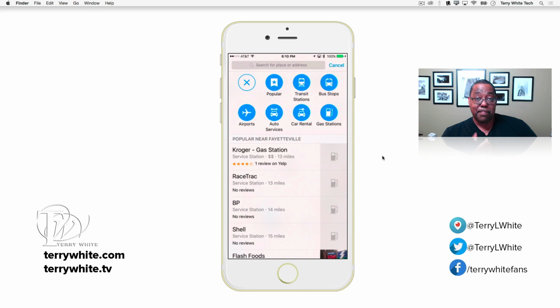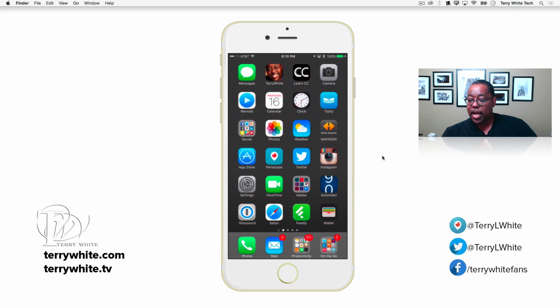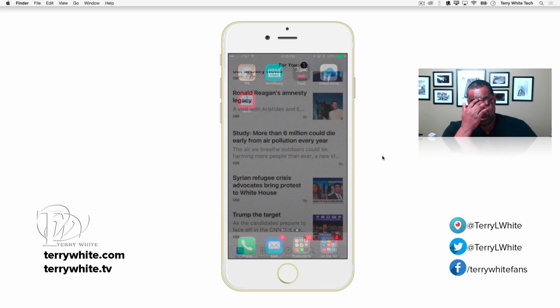Now, I haven't used Maps in OS 9. I just updated today. Hopefully, it's a lot better than it was years ago when people complained about Maps. It keeps getting better every update, and they update it constantly on the back end. So Maps, I think, has finally arrived, and especially with the transit stuff, is much more usable as a default built-in solution. Okay, so that's Maps, and now let's take a look at that other brand new app called News.